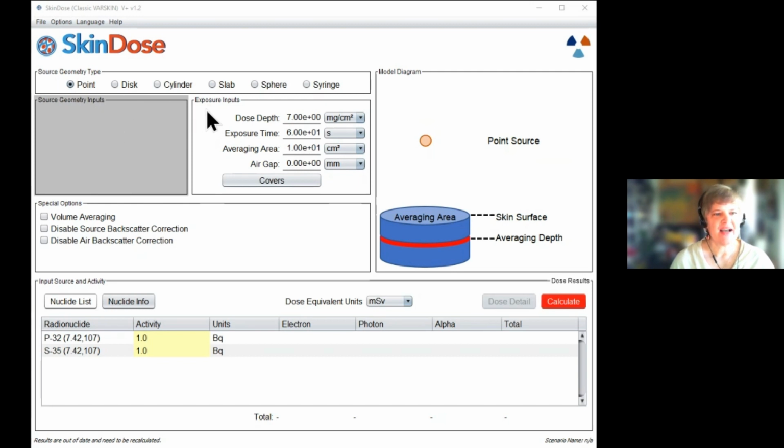The other really important input parameters that we will need to look at are these exposure inputs. Currently the dose depth is 7 milligrams per centimeter squared. That's a shallow dose, but you can obviously put in another dose, so you could put in a deep dose, like 1,000 milligrams. Your exposure time you can set. I like to set it to an hour, because we often talk about millisieverts per hour as a dose rate, but you can set any kind of work length that you might have.